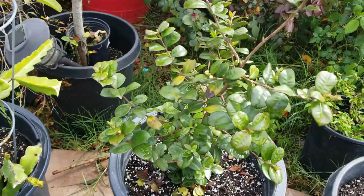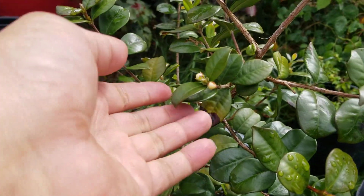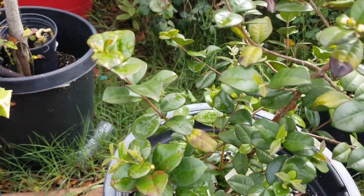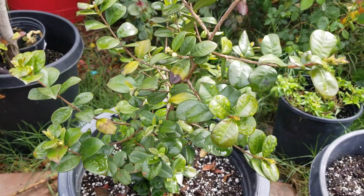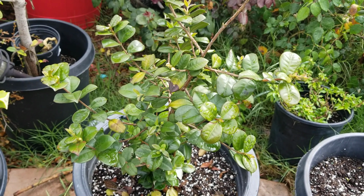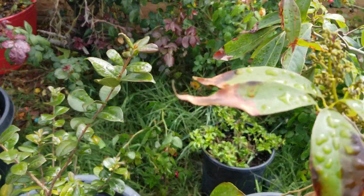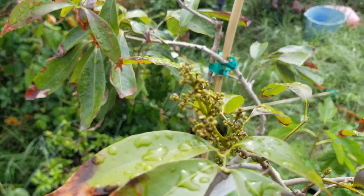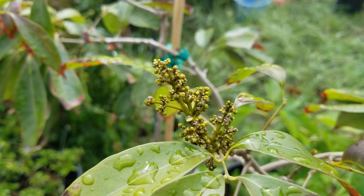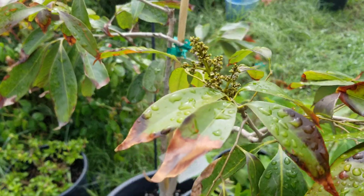This is pitangatuba, another pitangatuba, and you notice that the bigger one didn't have any flowers yet, and this one is already starting to show flowers, so hopefully I can get some fruits off of it. I think I got about 10 or 15 when I just got this last year, so it's doing well. This is the Hakip lychee. You can see it's already starting to produce flower buds, and if I can get at least one fruit to set, we're good.